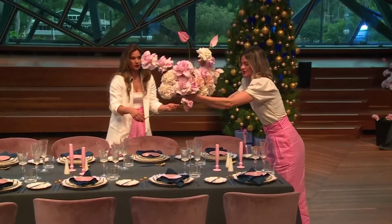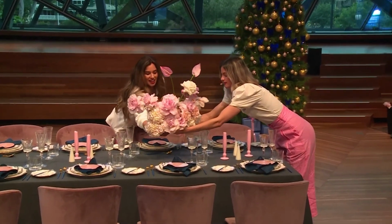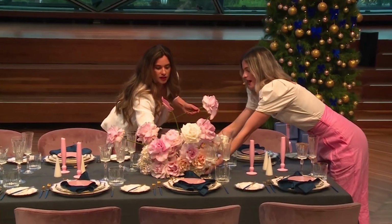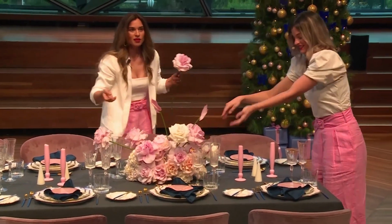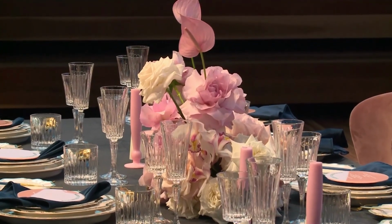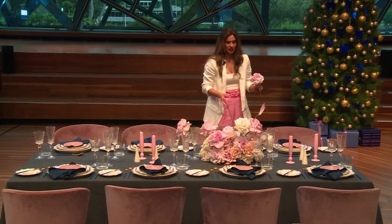I hope I don't knock anything. They can be quite heavy because they do have the water in it. They have a lot of water. That is heavy. Oh, the table looks amazing. It's just already getting transformed with just one lot of flowers on there.